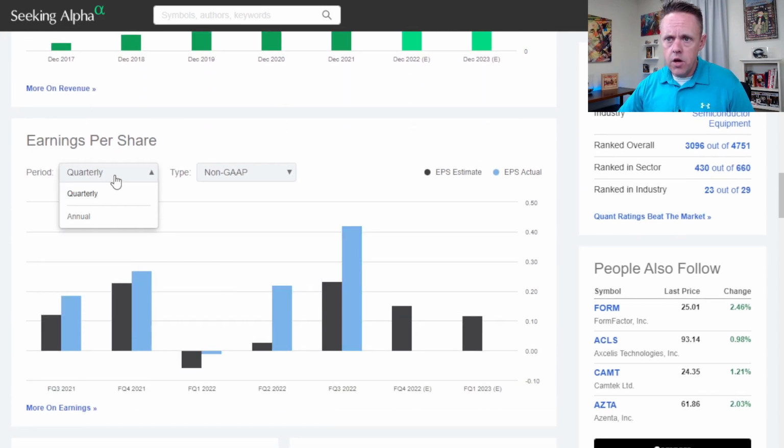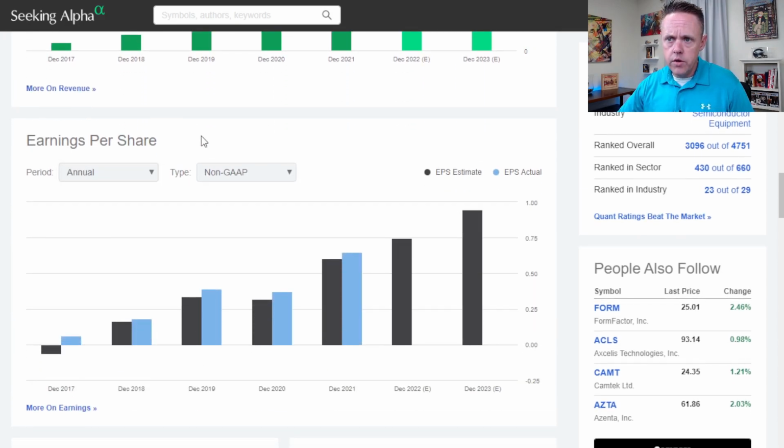How about earnings? We're going to annual. This is annual non-GAAP earnings. So 2021, they beat the estimate by about 5 cents. This year is expected to be 75 cents. I'm sure we'll get a report on all of our favorite stocks over the next 30 to 60 days. And then if you go for 23, they could be approaching $1. So those metrics alone make this one intriguing in my book.